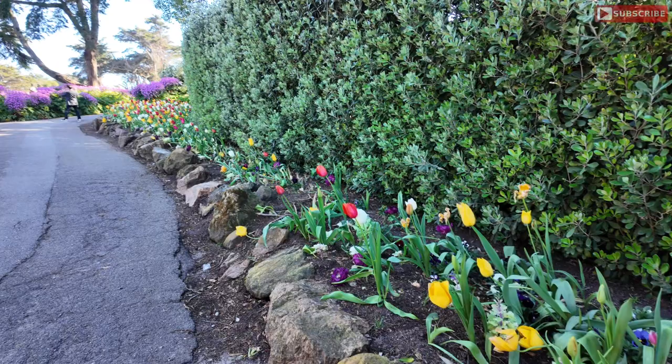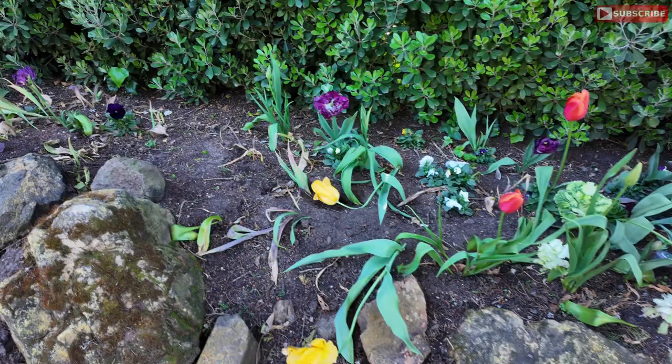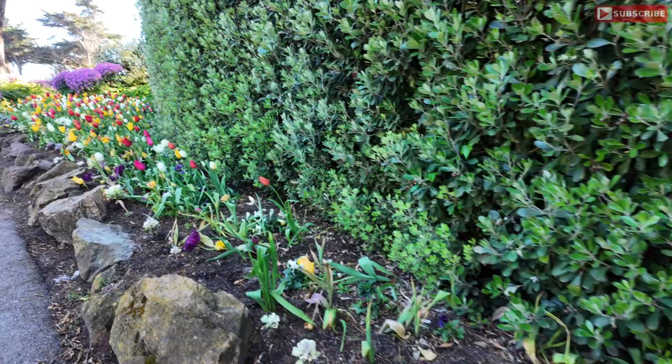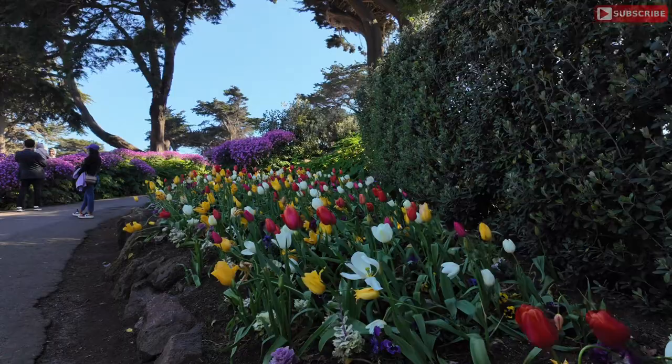You'll see more as I walk that way, and looks like some people have stepped on them. Shame on you, shouldn't even step on the garden. You can see right there, gotta be respectful, especially these areas. But look at the tulips all right there. I think this is the perfect place to do a slow-mo.